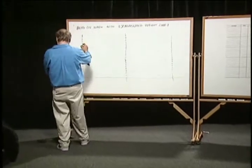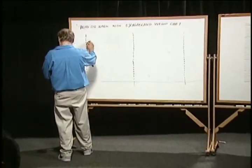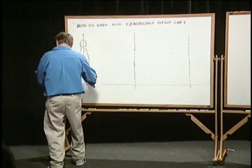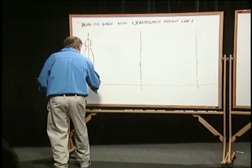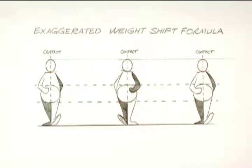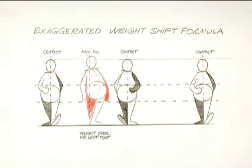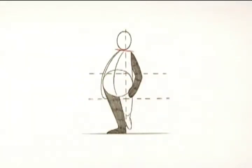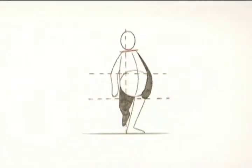This is a thing Ken Harris showed me. This is a head-on walk with exaggerated weight shift. Here are the contact positions, and here is the first passing position with his weight over his left foot. On the second passing position, his weight is over his right foot. Each step requires him to shift his entire body weight.